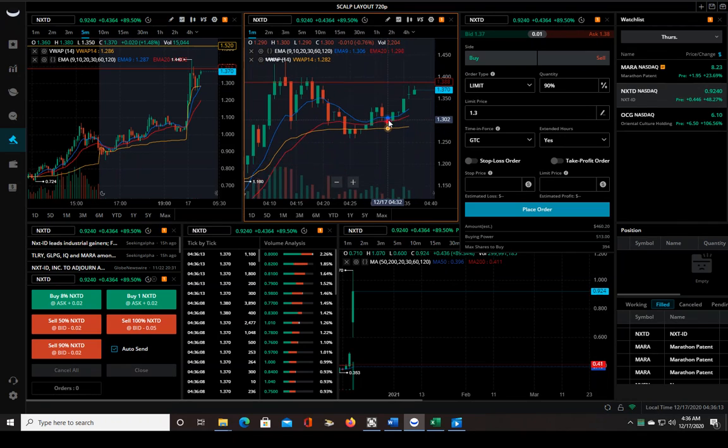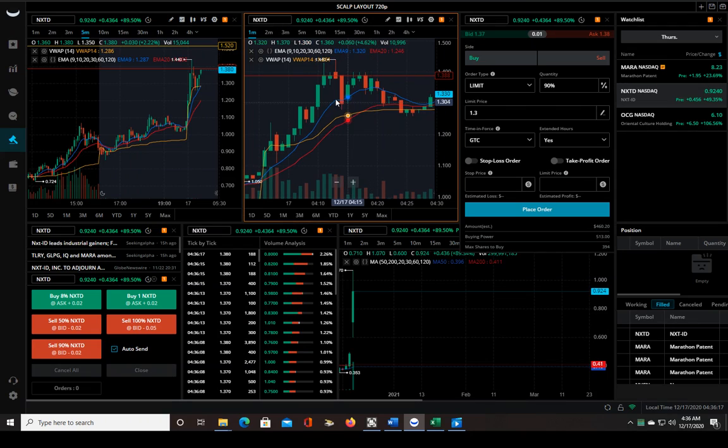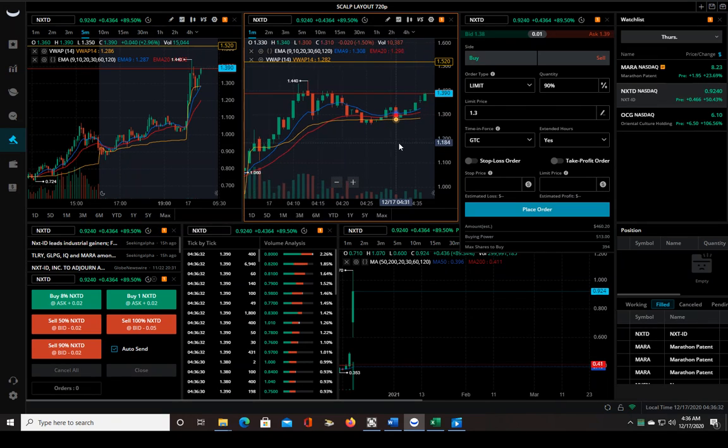So now NXTD, this is the trade we just watched, the stock we just watched. This is where my entry was. There's no way I would have held past that entry. So I would have been out of this thing for sure, and I got out around here at the very end. So I think I did okay on that. I just kind of weak-handed it, which is not good.